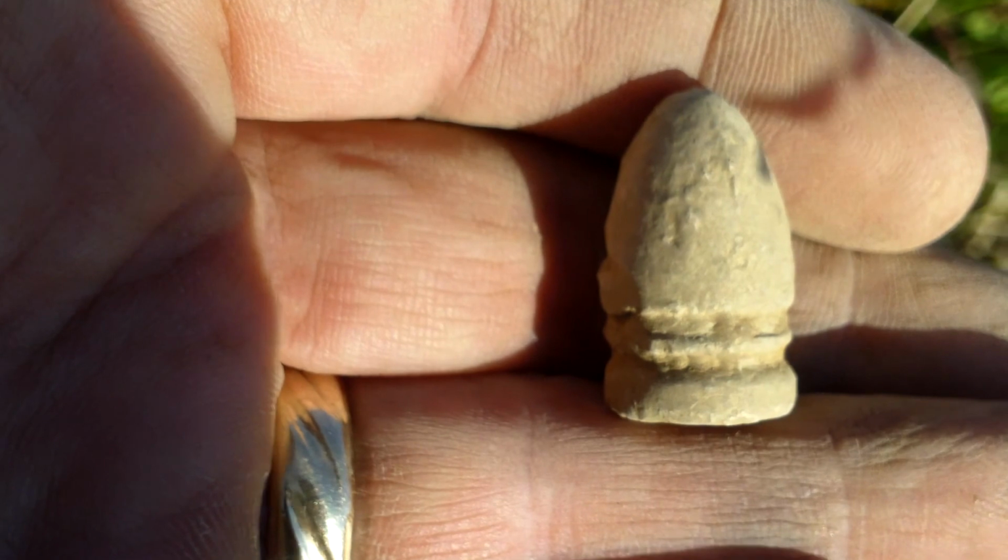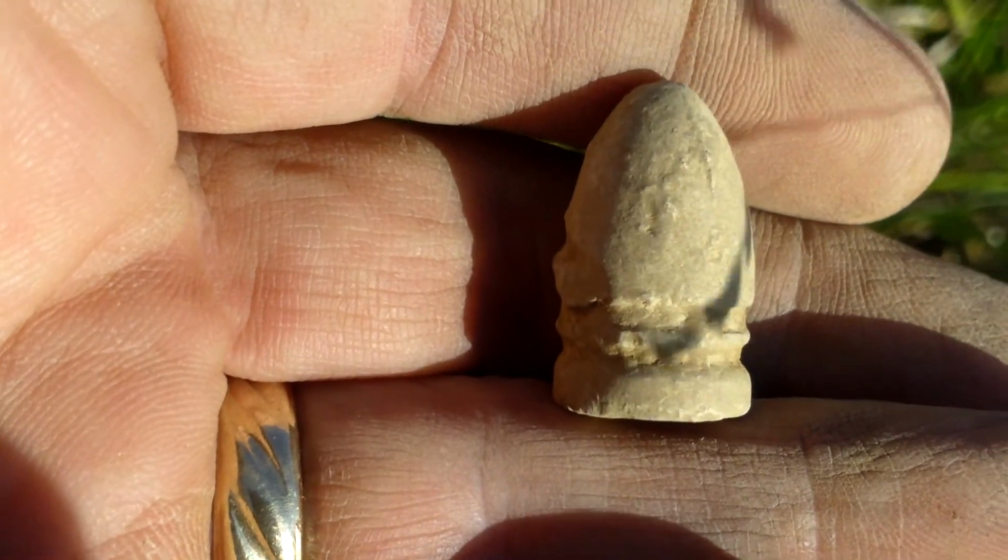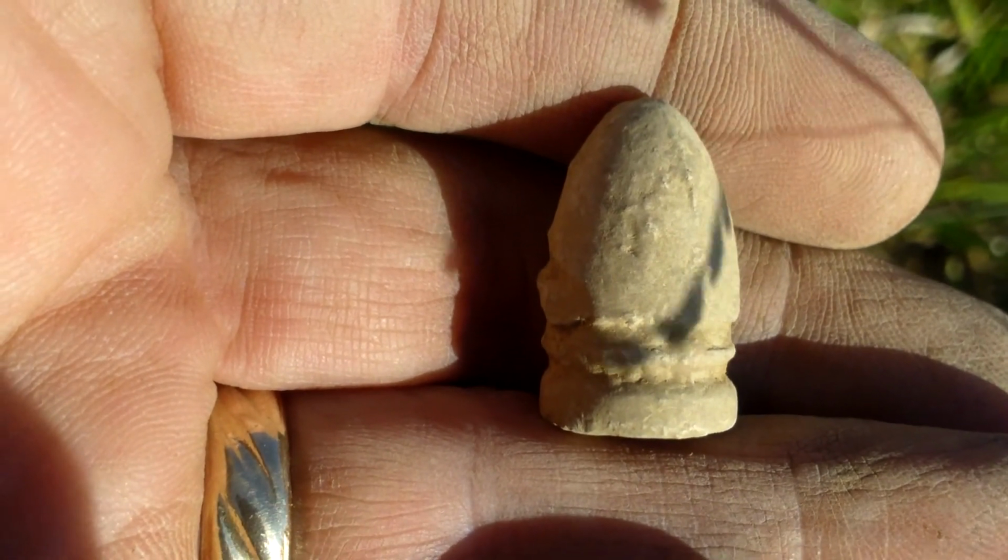Alright guys, something new. Something I don't even know what it is. I don't think I've ever dug one. Alright y'all, have a good day. See you at the next hole.